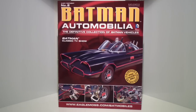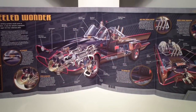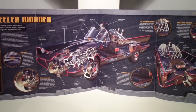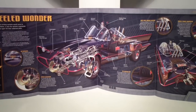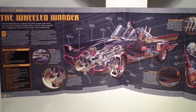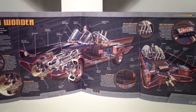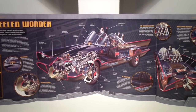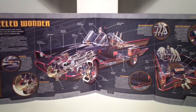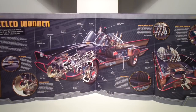As you can see here, we have the magazine again on the centre pages, and once again we have this beautiful centrefold piece that lists all of the gadgets that come with the Batmobile. And as you can imagine with this one, there's a lot. They used quite a lot of things in the TV show for this Batmobile, called at the top there the Wheeled Wonder. No surprise, really. You've got the anti-theft rocket system, the ejector seat, the mobile crime computer, bulletproof bat glass, the chain slicer and the ram, the bat beam. Just so many things that this came with.